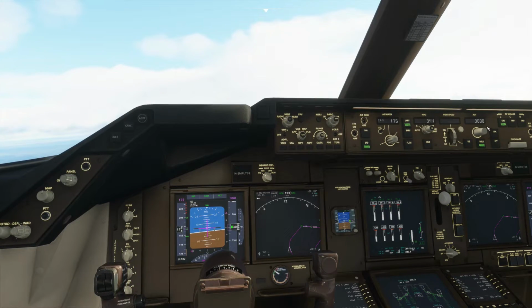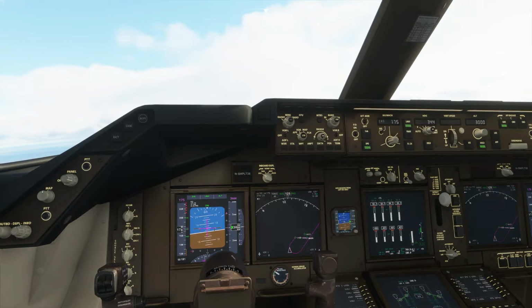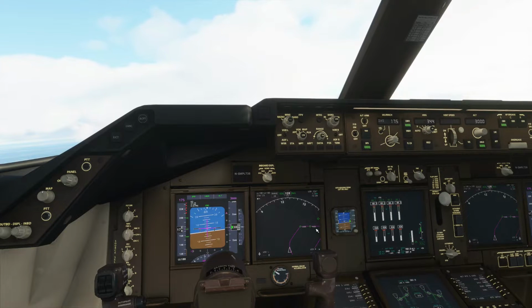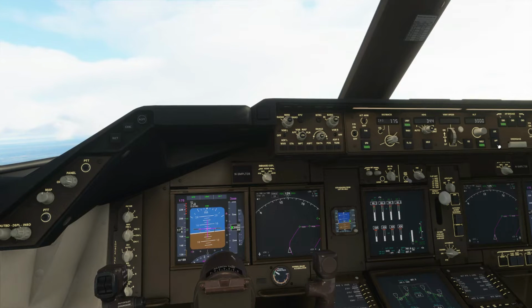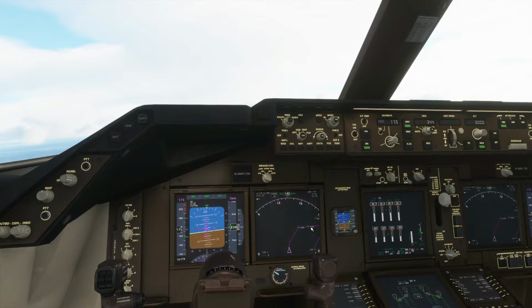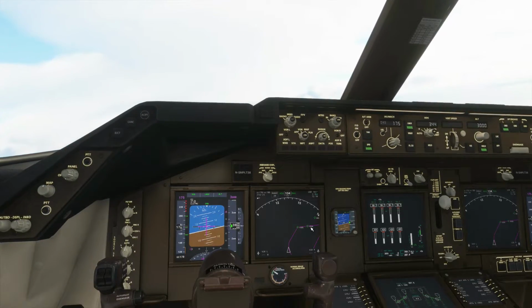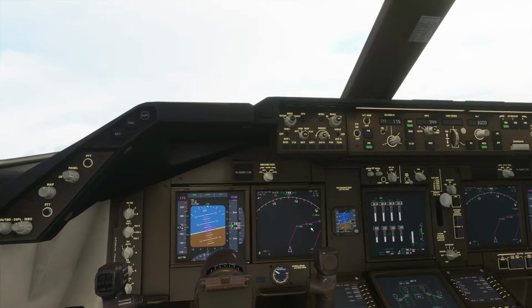And when we are getting close to capture glide slope, which is going to happen at this waypoint, which is FI22L, we will engage the approach mode to capture the glide slope before we reach that waypoint, and that should take us all the way into the runway without any problems. That's what I'm hoping for, at least, but we will see shortly what will happen.